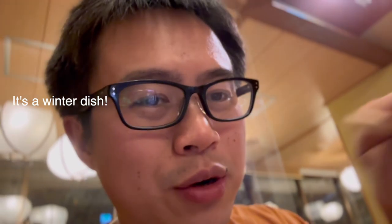One more time. Let's try. This is the monkfish or anglerfish. Light and soy sauce flavor. So let's try. Chewy, light. Maybe 5 or 6% soy sauce. Good meaty protein. It may take a unique palate though. Not everyone's gonna like this dish. But I like it. It's not on the top of my list, not on the bottom of my list. Somewhere in the middle. I'll give this a 6.5 out of 10.